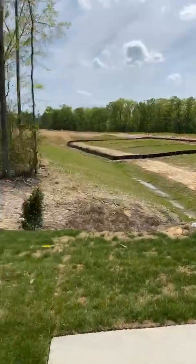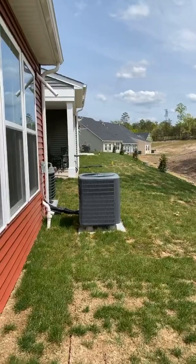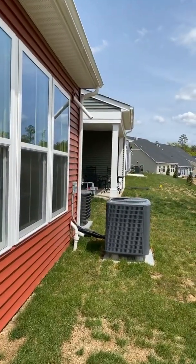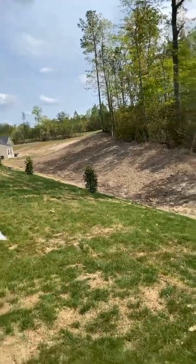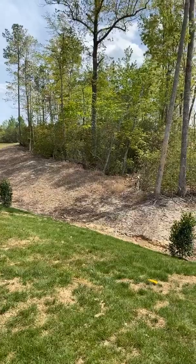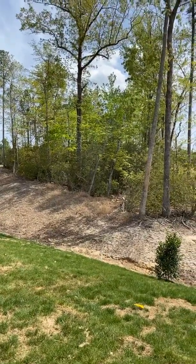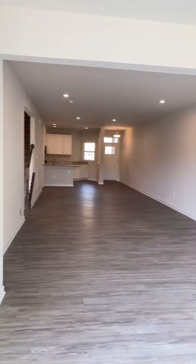And again, kind of show you backyard space here. We've got another covered porch option that we saw in one of our other videos. And like I was saying previously, most of the lots here will back up to either protected woods or a hill with mature trees like this here. So again, here's the sunroom, kind of looking at it from the back view. So you've got that added space here off the family room.